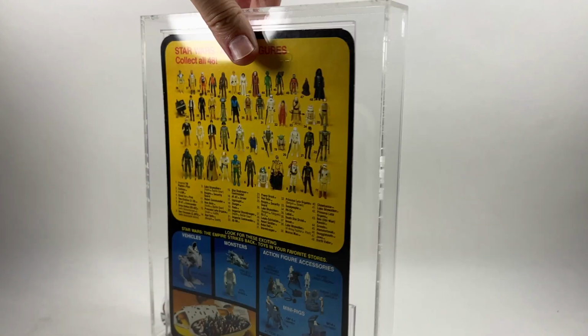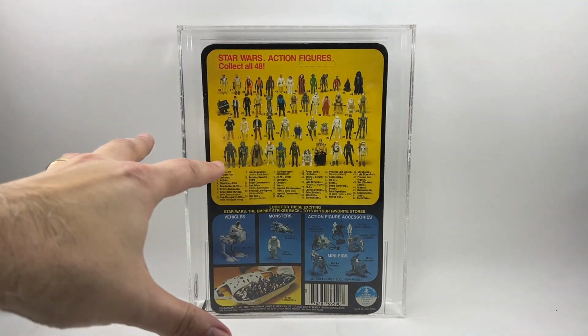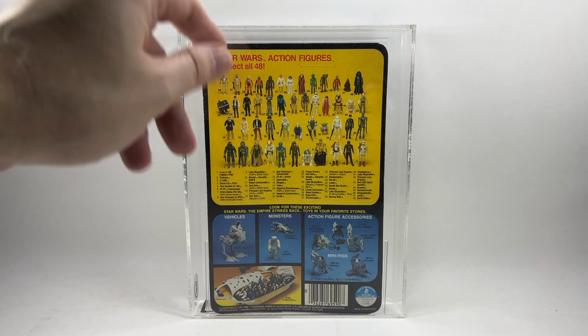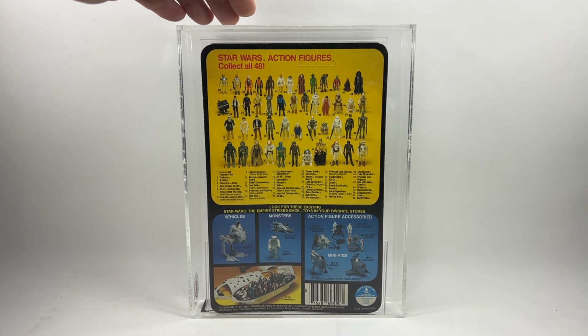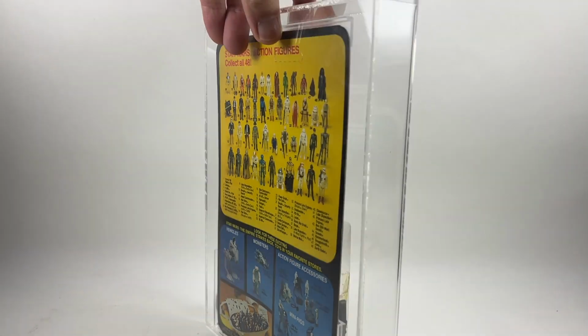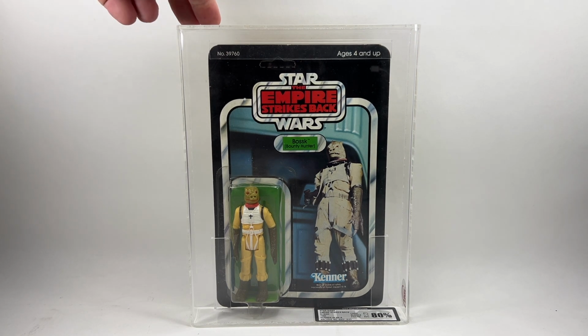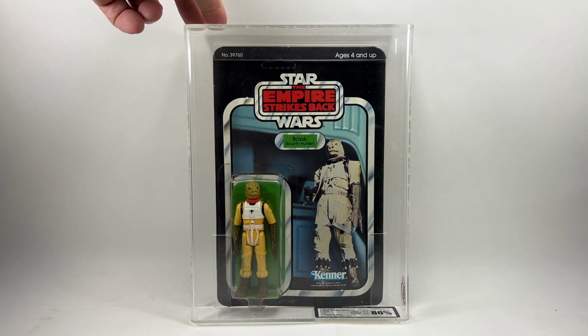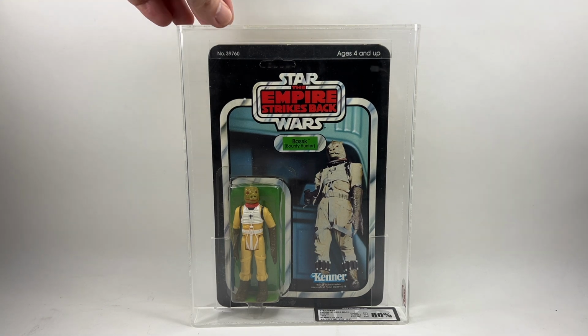And then if we turn it around, you'll see that it is a 48 back. Now there is a different 48 back as well. There's like a blue one. My buddy John, the action figure grader, has that one, I do believe. Not too sure if he's got this one, but he has got a really nice 48 back. Maybe it's 48 back B or something, but this is the A. And that is the final Empire Strikes Back Kenner version that I have.